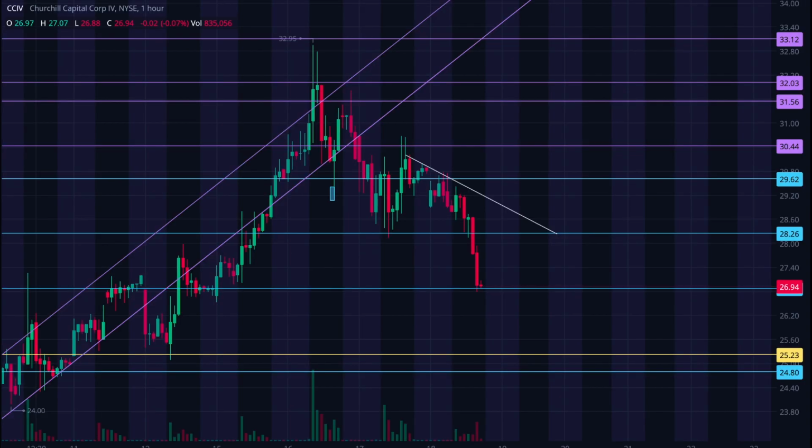CCIV has had quite the sell-off today. I sent out a tweet today. I had very little time today, but I sent this tweet out and basically said, CCIV is flagging out here coming up. At that time, I was hoping that it would just continue to bounce and then jump up. But it actually has stayed underneath that flag with the sell-off in the market.